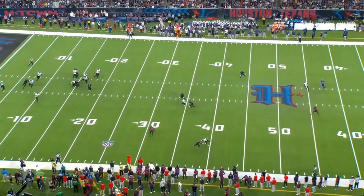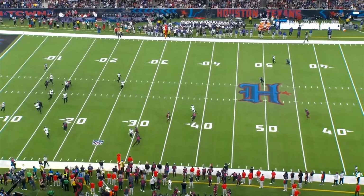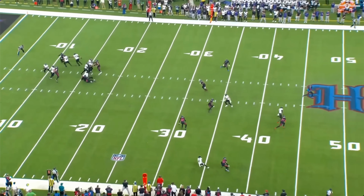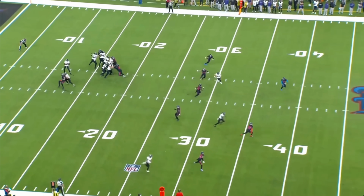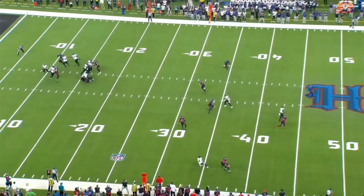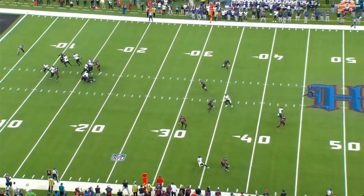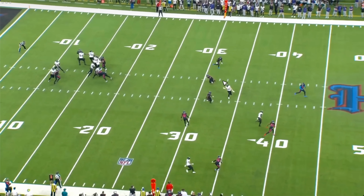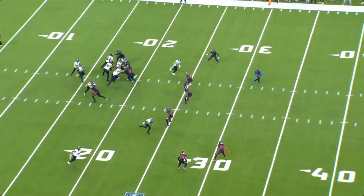Lamar's getting loose. This is 2. It's sinking back. Find the hole. Zay Flowers right here. One thing I'll say about the Ravens offense: I'm not a big fan of the passing schemes, even with all the success that Lamar Jackson has had this year throwing the ball. When you look at these routes, there's not a lot of places for these guys to get open. They're only running 3-man routes the majority of the time, and then they're deep routes. They're deep overs. You have deep goes, you have deep posts.